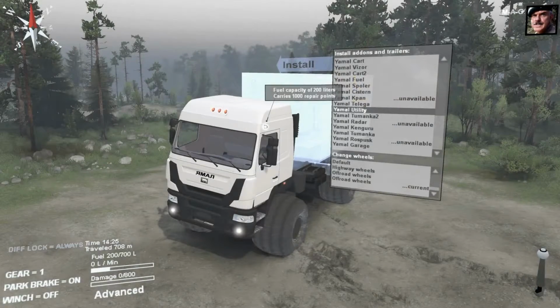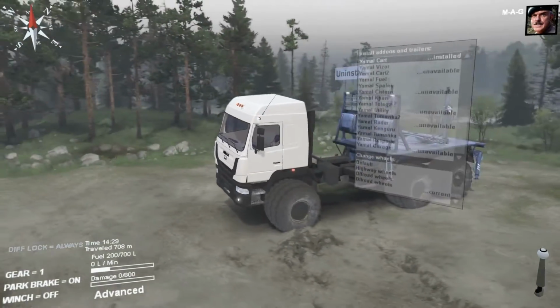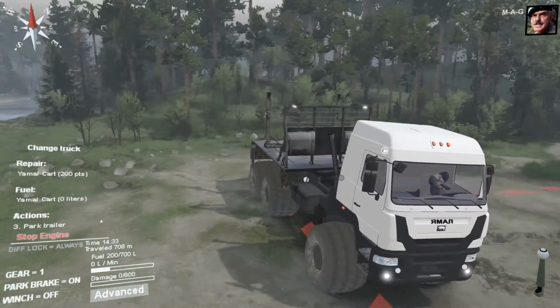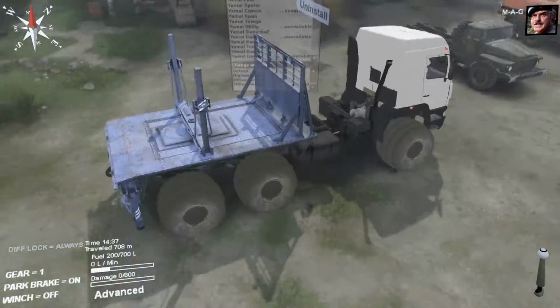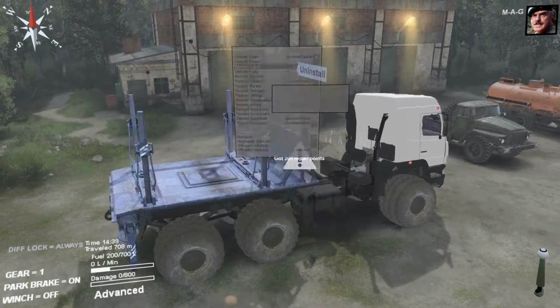So we're now going to look at what you get for this vehicle. You get a cart, which looks like... Do that cart, and then do... There's another cart that comes with it as well. So do the other cart, keep it like that, and then put the other cart on, and we'll see if we can see what the difference is. Keep it like that there. And then you get... Cart 2.